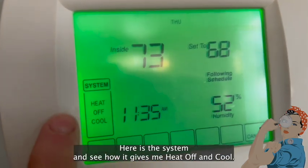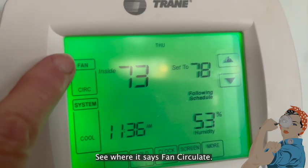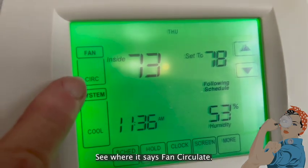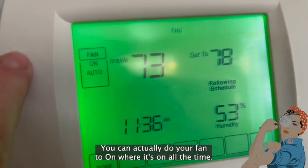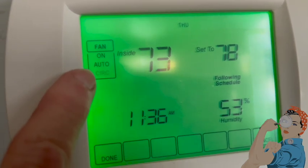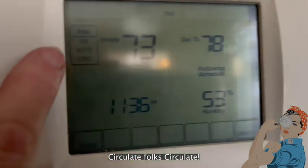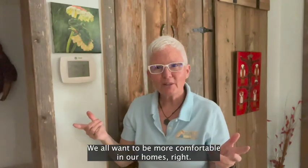And see how it gives me heat, off, and cool? Then check this out. See where it says fan, circulate? You can actually set your fan to on, where it's on all the time, auto, or circulate. Circulate, folks, circulate. We want it to circulate. We all want to be more comfortable in our homes, right?